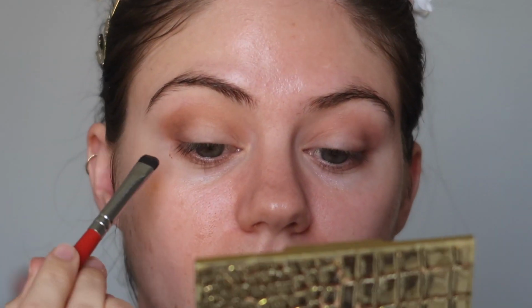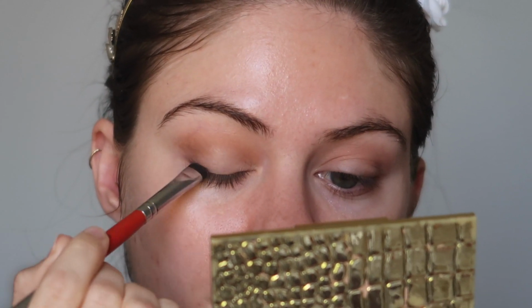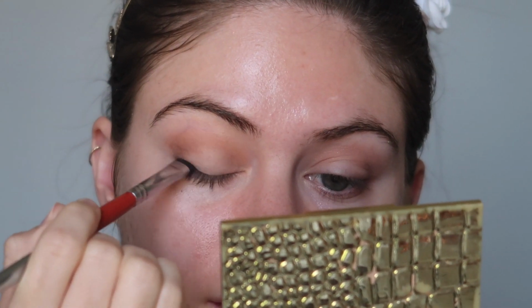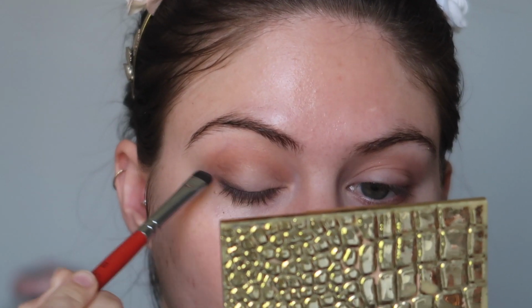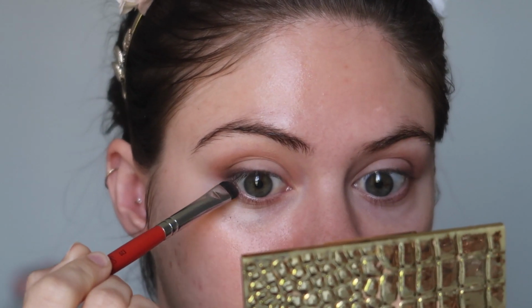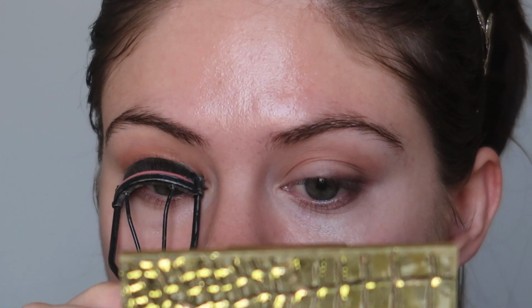So just get a little bit, and I'm using this kind of smudgy brush here, and all I'm doing is right on the outer corner, buffing that right into our lash line. And I'm just doing that outer corner like that and just smoking it out a little bit. And then the tiniest bit in that outer corner on the bottom to match it up like that. I'm gonna curl my eyelashes and add some mascara.